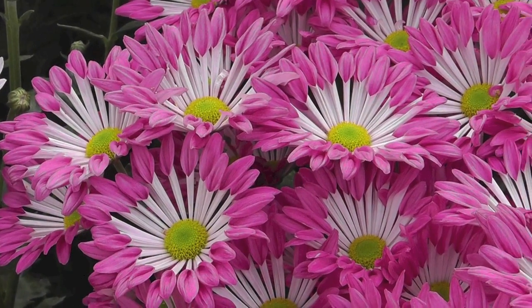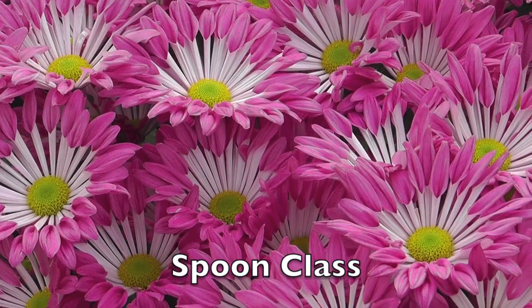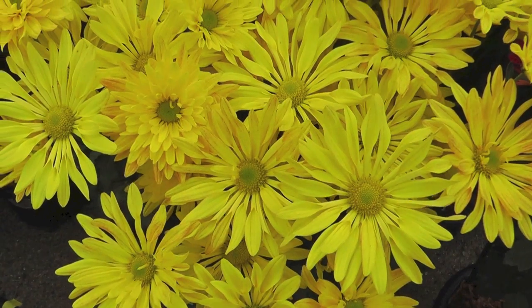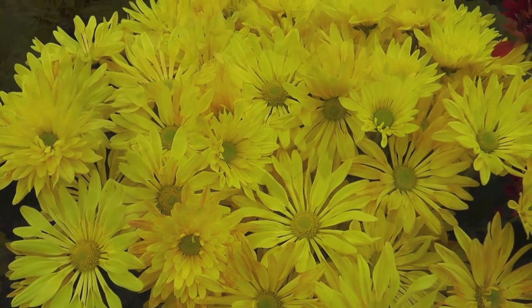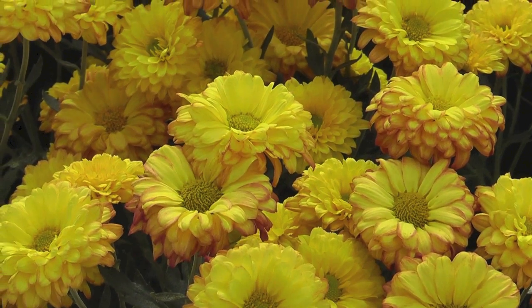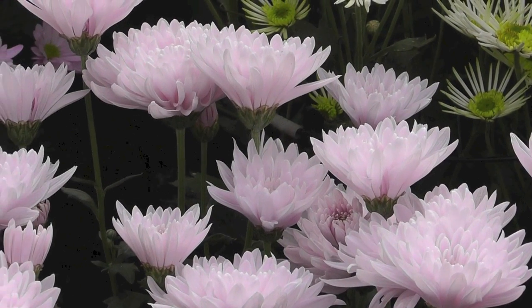A well-known type throughout the world is the spoon class. The tubular florets are tipped with a spoon-like flare at their ends. The range of types of these mid-sized flowers is truly astounding, so much that I have a hard time placing them into a class. Rather than try, let's just have a look at a sampling.